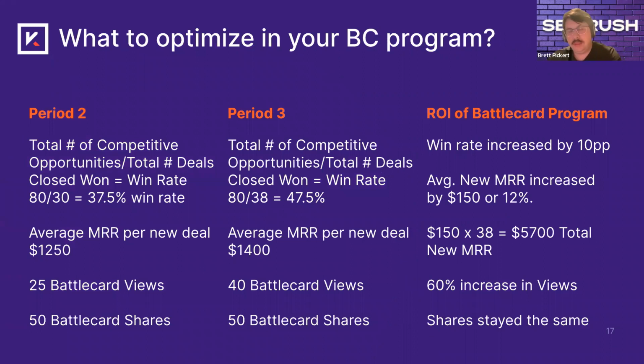So now here are those metrics with numbers added in. We had the same numbers from before and from period 2. You see that battle cards were viewed 25 times and shared 50 times, because you have a sales team of 50. Period 3, win rate went up again. You had the same number of competitive opportunities, but the sales team ended up winning more deals. And you also see the average MRR per new deal went up another $150 to $1,400.